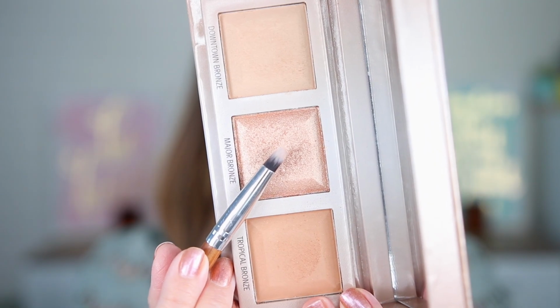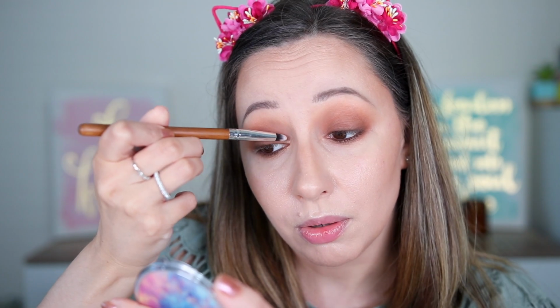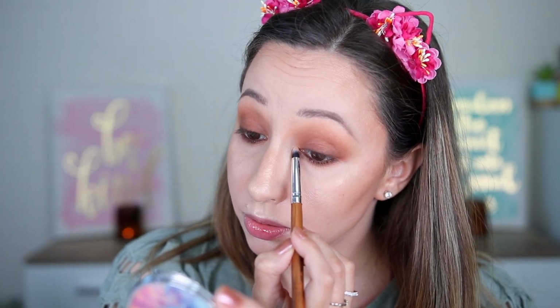Even though I want this eye look to be completely matte, I need to apply a little bit of shiny eyeshadow in the inner corner, and I'm going to take again the bronzer palette and the pencil brush, and I'm going to apply this bronzy shade in the inner corner, and that brings the whole makeup look together. I don't want to apply a lot of this eyeshadow because the whole point is matte.